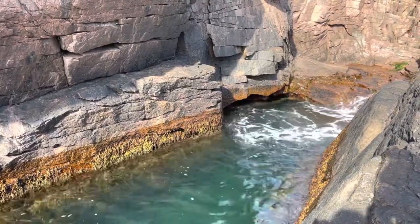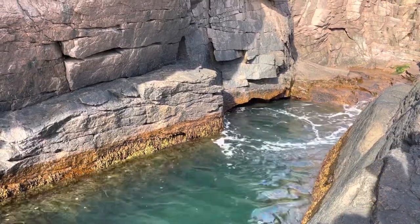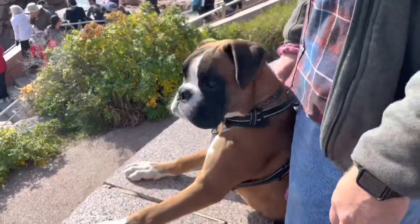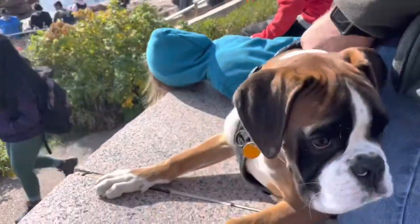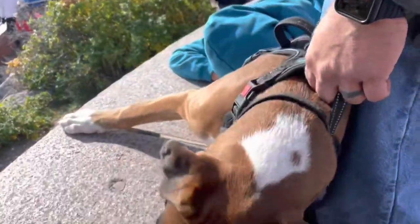Yeah, there's more movement than when we got here. Hank. Hankus. Oh my goodness, Popper. Hey, you, get off the side. Hankus. Oh, hi, puppy. Hi, Hankus.